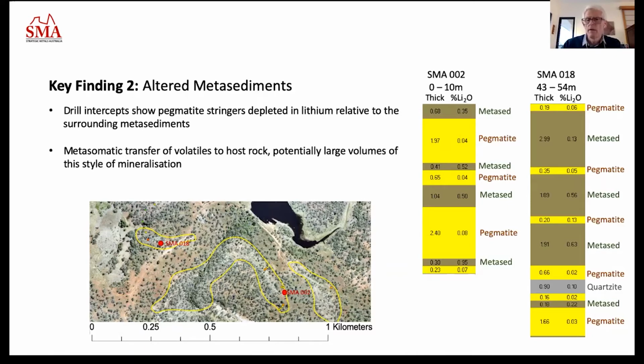Now, the first theory, and I hate theories before you get evidence, was that the pegmatites were shedding the lithium in a contact metamorphic sense. But anybody familiar with any thermodynamics will realize that 20 centimeters of pegmatite is not going to transfer enough heat to alter several meters of metasediment on either side. And this hole went on to be anomalous in lithium over 50 meters. You can see in the diagram here the position of the holes, and we've got light areas of schists that are turning out to be altered with lithium mineralization.